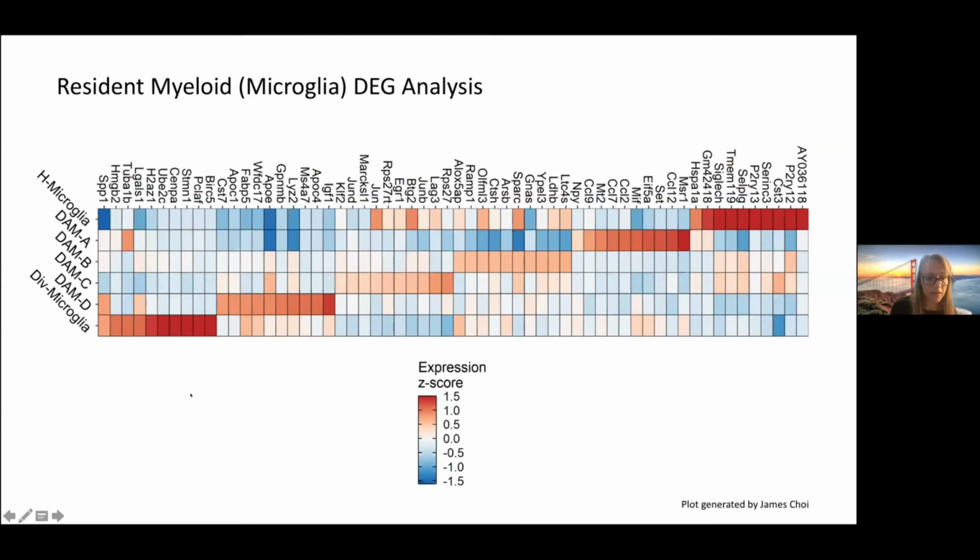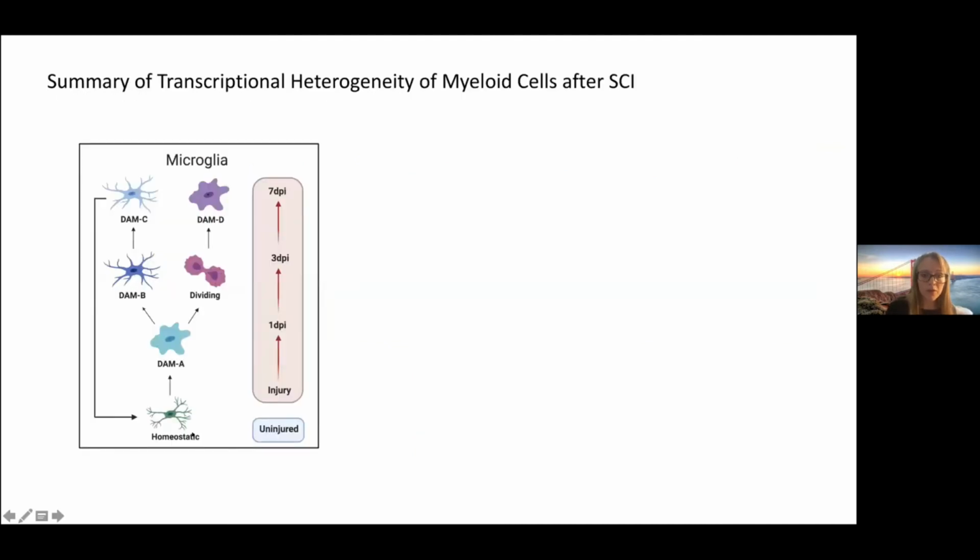So I'll explain what we think is happening based on the temporal progression that we were able to provide, and the differential gene expression profiles here. We came up with a model of progression, what we think is happening throughout the injury time points, and how these subpopulations might be contributing to each individual time point.